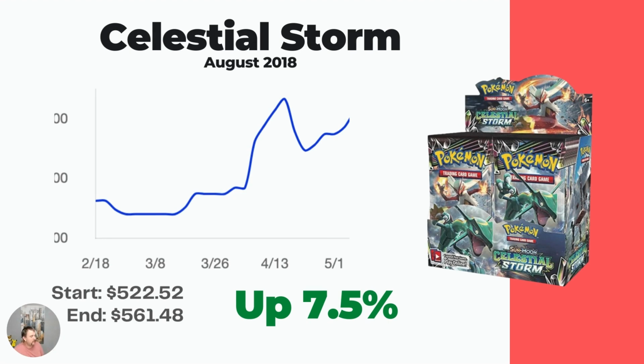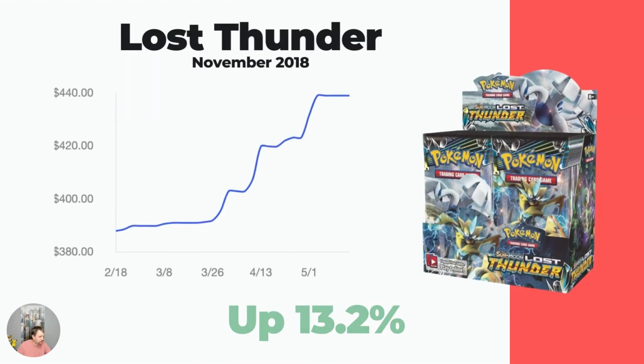Anyways, we're into Celestial Storm. I had the opportunity to buy this one too, but it was like 800 Canadian, and I just couldn't come up with the cash at the time. So one of these days. Anyways, this one is up 7.5%. Started at $522.52. Now it's up $561.48. Almost a $40 increase over the last 3 months, which is pretty big.